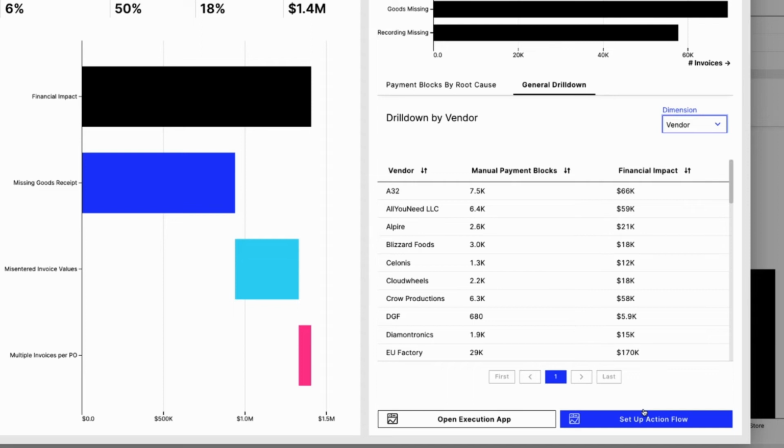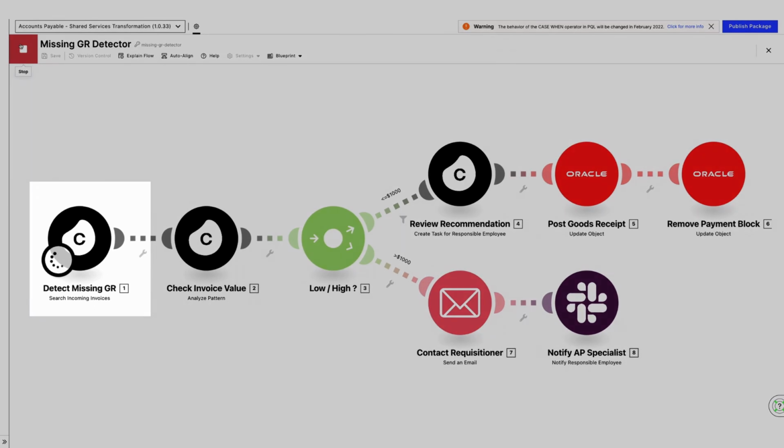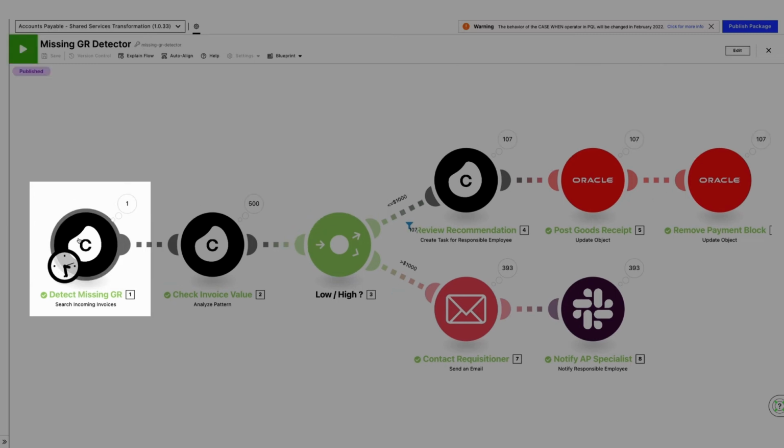Celonis can integrate all the required data and automatically trigger workflows to help ensure invoices get paid on time. Let's check it out. Action flows use smart sensors to detect missing goods receipts from incoming invoices in real time and quickly help confirm the receipt of goods so payment blocks can be automatically removed.